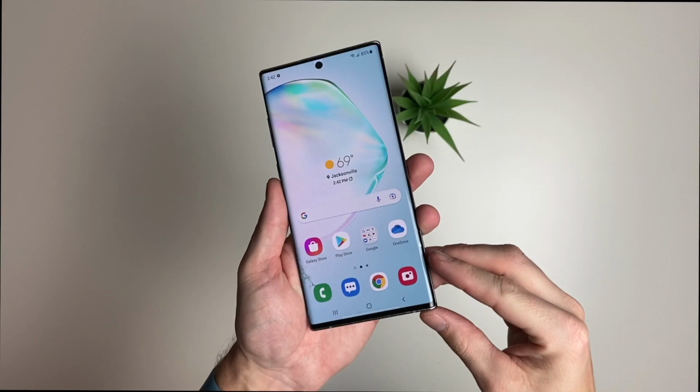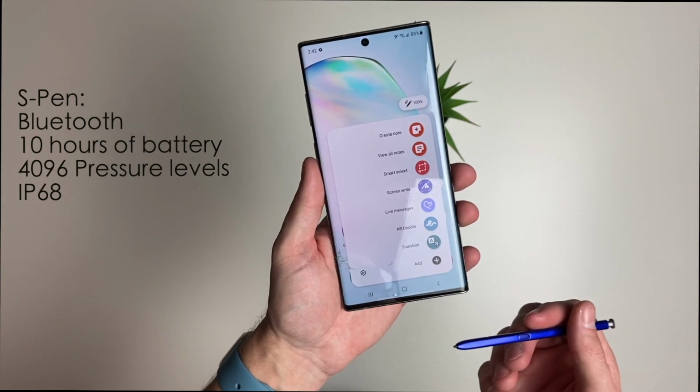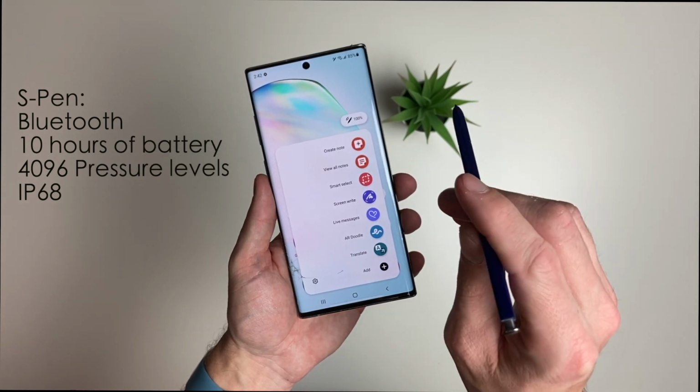Of course, it would not be a Galaxy Note without mentioning the S Pen. So you do have the S Pen. You've got some quick notes you can do here, so you can create a note, all that good stuff. And this one is blue with the Aura Glow color.